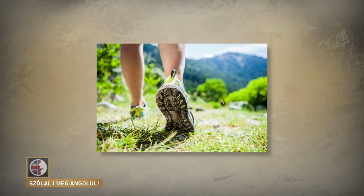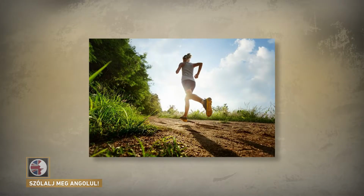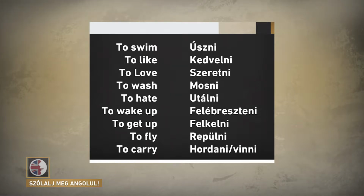To come, to go, to live, to work, to read, to write, to drive, to walk, to run, to swim, to like, and to love. To wash, to hate, to wake up, to get up, to fly, to carry. Okay, so now we know some more verbs.